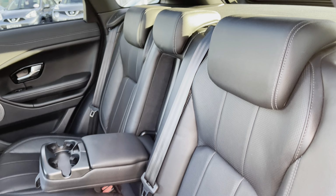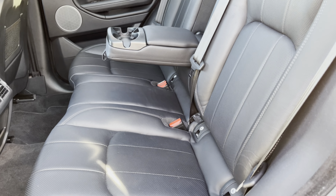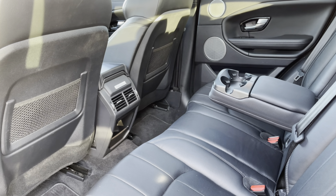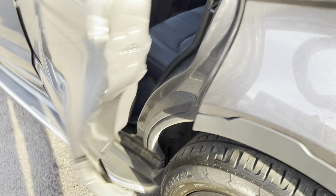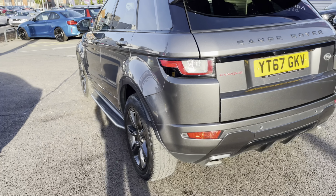Take a look inside, you've got gorgeous black leather seats with nice white contrast stitching. You have an armrest there and you also have ISOFIX points, so you can easily fit a child seat into the vehicle and be sure it's safely secured in. You also have rear air conditioning vents, so rear passengers can benefit from the air conditioning. As you can see there, you do have a side step to help you gain access into the vehicle.